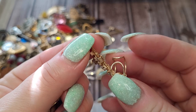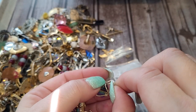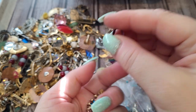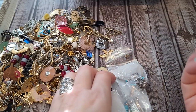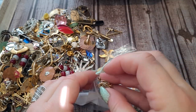So here they are. There are two pairs. Put every one of them like this. Oh, see there. Oh my goodness. Here we go. So a pair of these. Yeah. So I put them right here in the baggie. That's baggie number one.